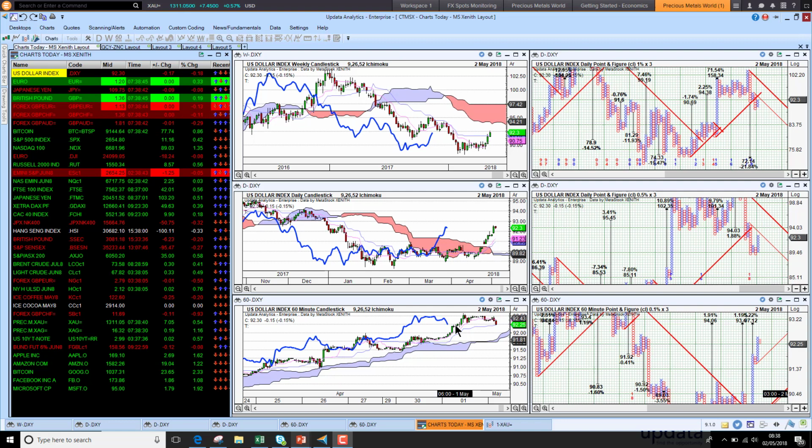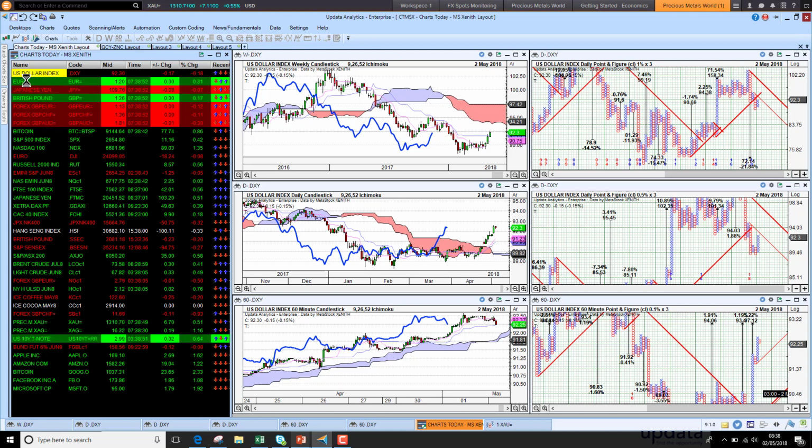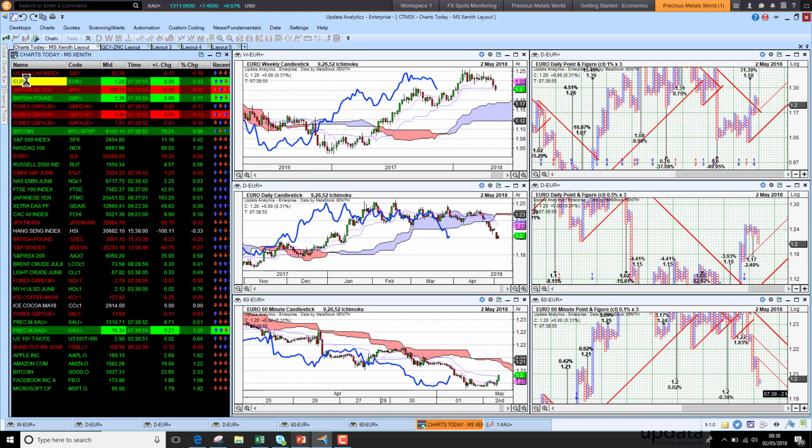And we start, as always, by looking at the dollar. Rose again yesterday, just flat and very slightly falling this morning, but looking pretty strong still. So, the dollar recovery still in train. Euro's up this morning, but again, very slightly and bearish below the cloud on the short and medium term trends.